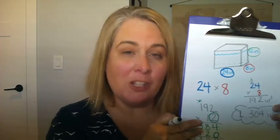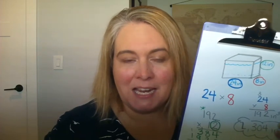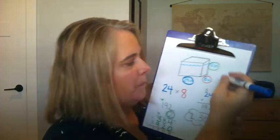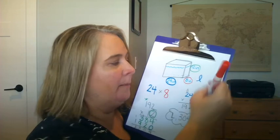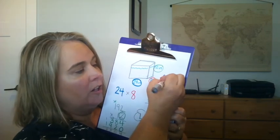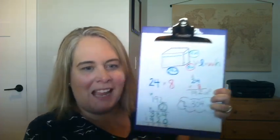This strategy is much more efficient than continuing to add. I found the base and I multiplied that by the height. Another way to think about that is I multiplied length times the width times the height. The volume equation we have is length times width times, there goes my pen. Happens all the time in class too. Length times width times height. Volume is length times width times height.